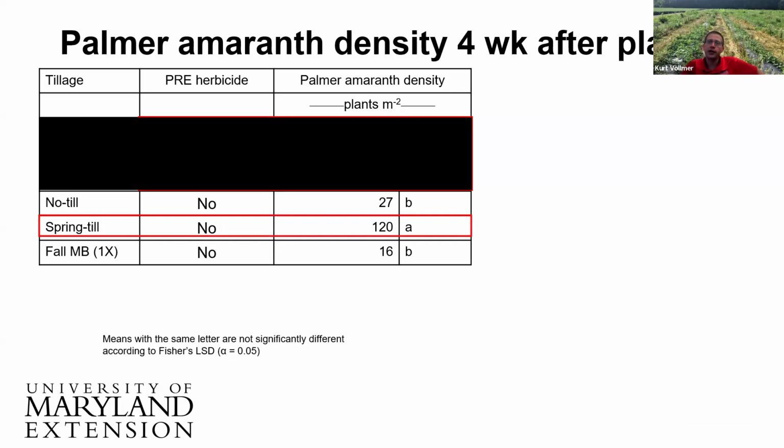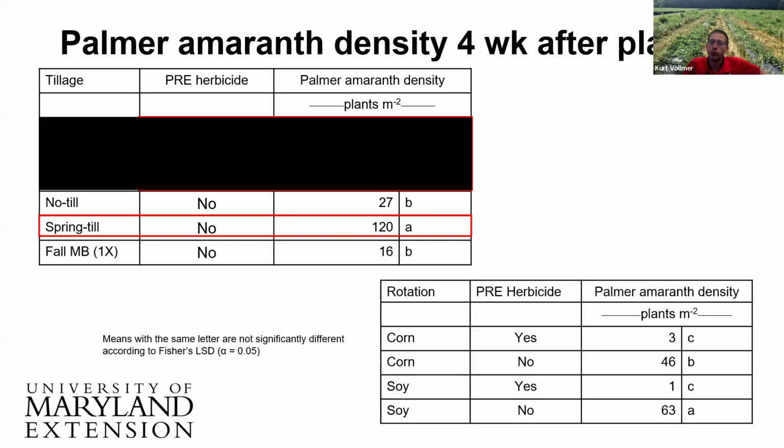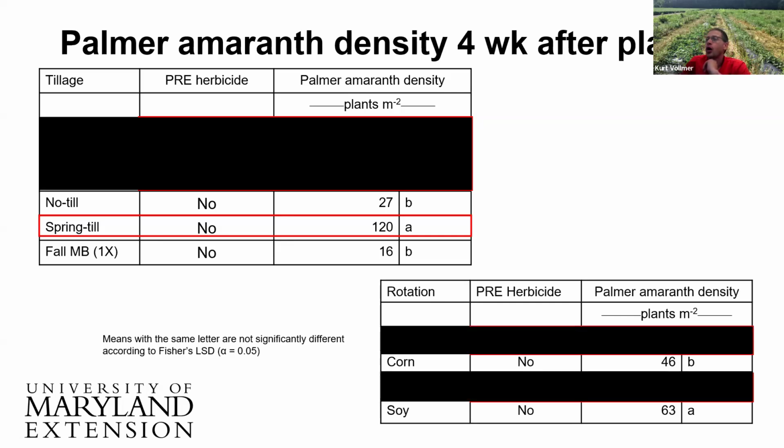Now, we also looked at this same study looking at a crop rotation for corn and soybeans. Either having a rotation with a pre-herbicide or no pre-herbicide. Again, whenever we had a pre-emergence herbicide, regardless of whether it was corn or soybean, we didn't see any significant differences in plant density 4 weeks after planting. When we did not include a pre-emergence herbicide, we saw significantly higher Palmer amaranth plants in our soybeans than we did in our corn.